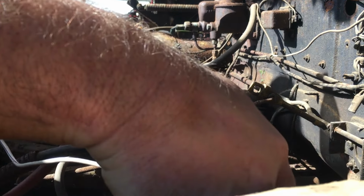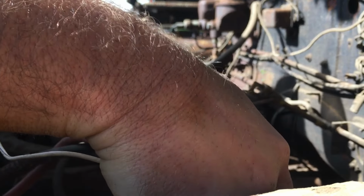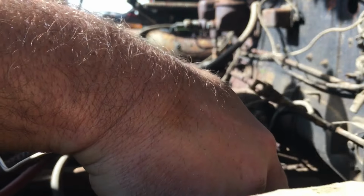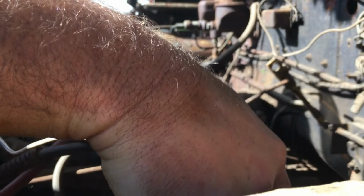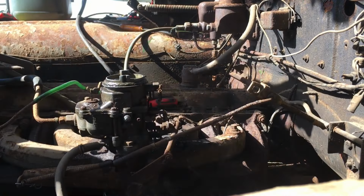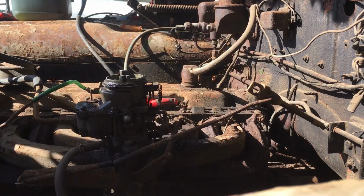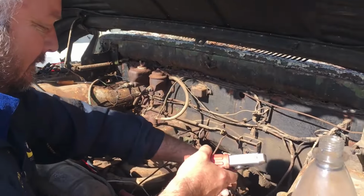Swamp Donkey lives. Battery's a bit flat now, but yeah, she works. She works, dude. That's a success. We know the Swamp Donkey runs now. Thank you, Arno. Thank you, Kidwell. Legends of the Donkey return.